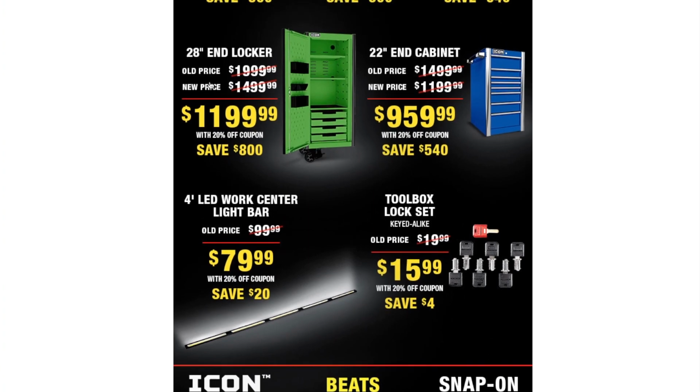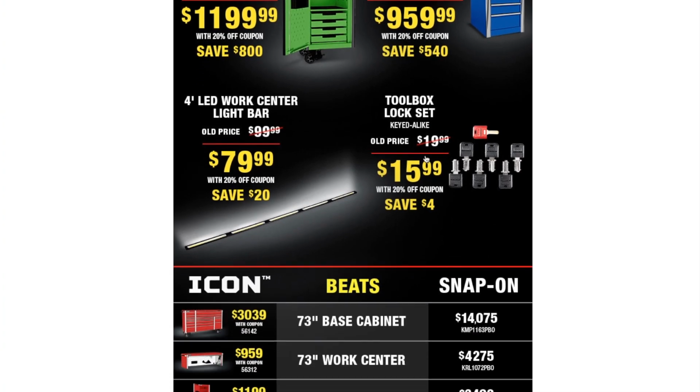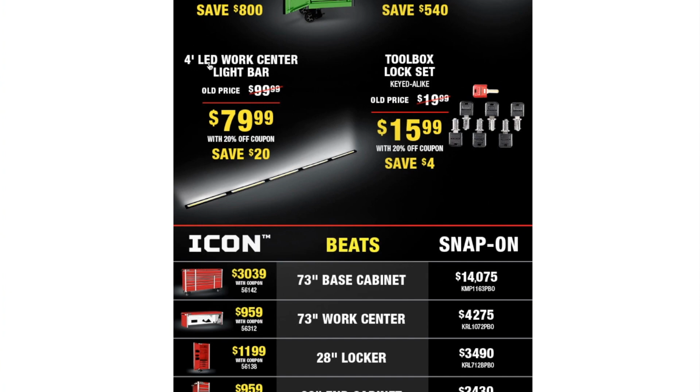You got 28-inch end locker from $2,000, $1,500, and then $1,199. So that's quite a bit. These are really nice, by the way. 22-inch end cabinet. From $1,500 to $1,199, and now $959. You got the 4 feet work center light bar for $79.99. Then again with the 20% off coupon. This is really nice. I'm actually gonna tell my brother, because he's looking for something like this.